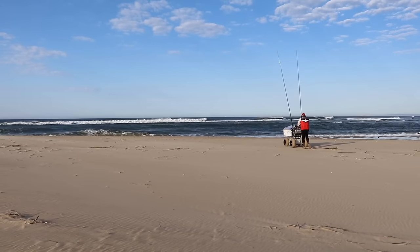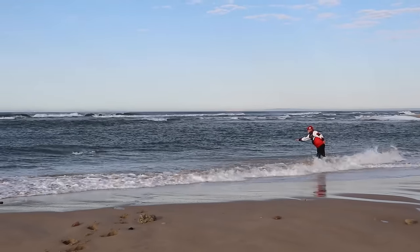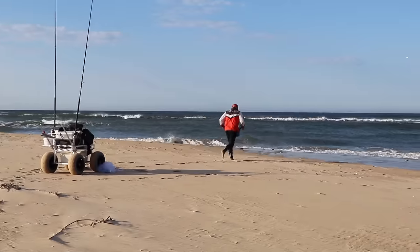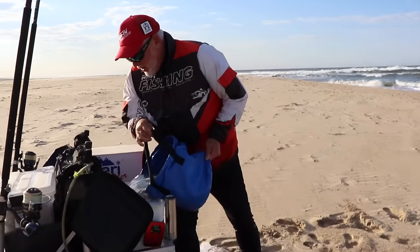Now another challenge is finding mullet, especially when you're looking for them. And if you're looking for bronze whaler bites, live mullet is always top of the list, especially in the Eastern Cape.